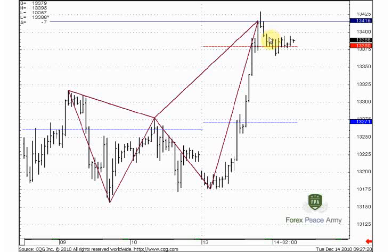Well, if you are bullish and you have a bullish view on this market, there are a couple of things that will be important for you.